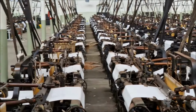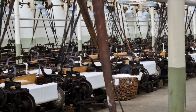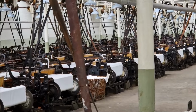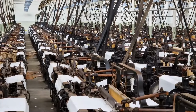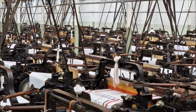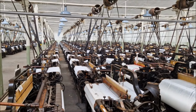Yeah, we removed some of these screens so you can still see through now because we used to have screens all the way through. We put all the screens up when it's actually running. At the moment, the steam engine isn't running because we're waiting for its inspection. But when it does run, we only run it a few weekends a year. And it drives these shafts here.